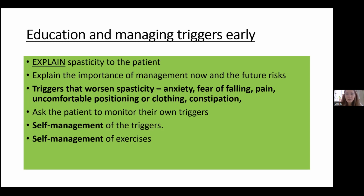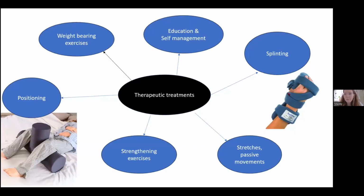So what we do in our treatment and management is around them self-managing their triggers, and also self-managing by doing the exercises daily and regularly, to prevent any of the contractures and the worsening side effects of the spasticity from happening. Some of our main treatments that we use: we do weight-bearing exercises. This helps to activate the anti-gravity muscles, helps with normal movement patterns, has a grounding effect on muscles, so they're used to being upright, and provides a stretch to the muscles as well.